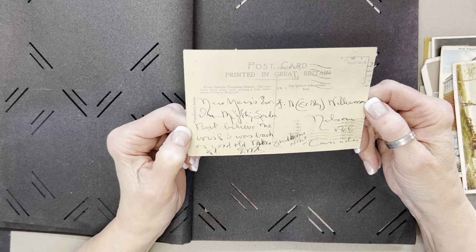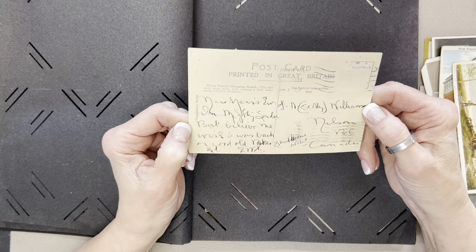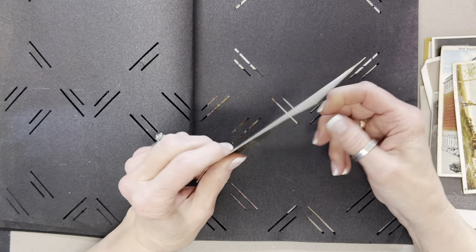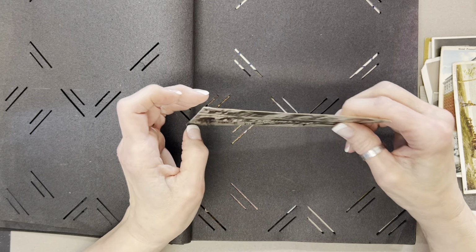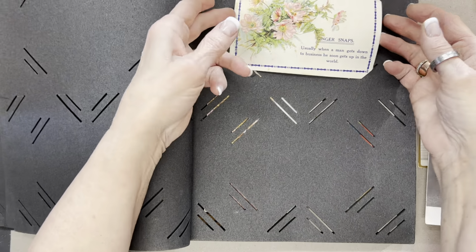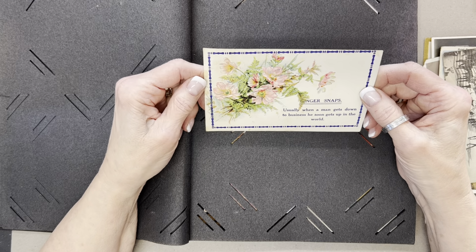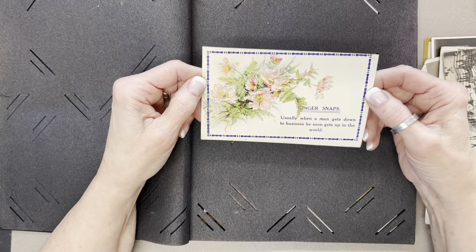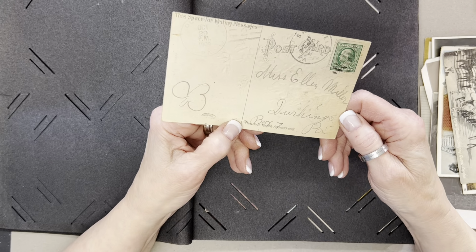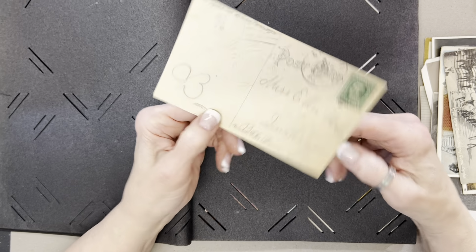Oh, New Year's Eve. Boy, you practically need to be, what are those people called that analyze handwriting? Can't remember. Okay, ginger snaps. Usually when a man gets down to business, he soon gets up in the world. This was printed, a little cockeyed. 1909. Nice.